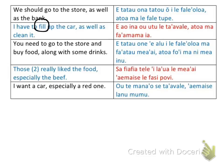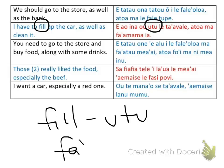This fill right here, I don't know if I've gone over this with you. Utu. You can say fill as utu or fa'atumu, whichever. I probably hear utu more often when it's associated with the car, to fill up the car with gas. But you could also use fa'atumu and other words that mean fill, but those are probably the two that I see most often.